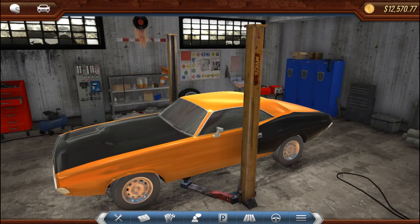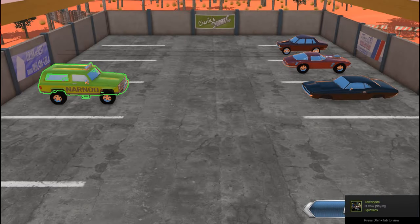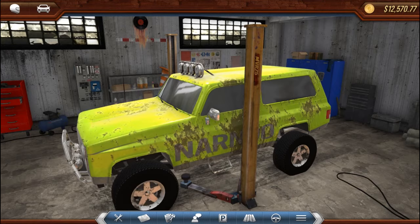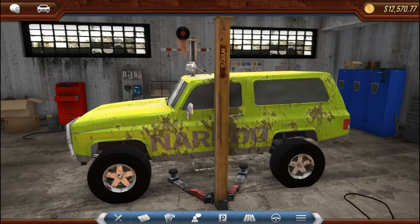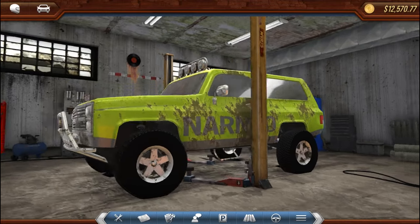So, we're going to go out here to the parking garage. It's called a Blazer, but I'm calling it one because it looks like one. 131 horsepower. We paid like 9 something for it, and now it's worth 10.7. It's like basically give it back. Alright, so the first thing, it looks like we got a flat back there.